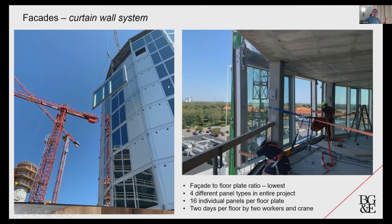And these facade panels are produced by a company called Hansen Group. And again, if you remember the facade to floor plate ratio, this is even better, right? Because it's segmented. So the facades are not round, but the shape is round. So it's an optimum when it comes to prefabrication.